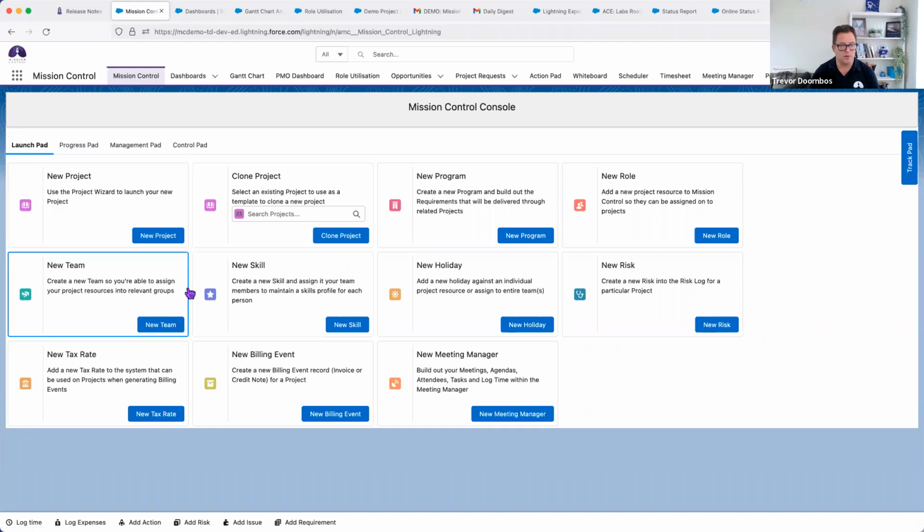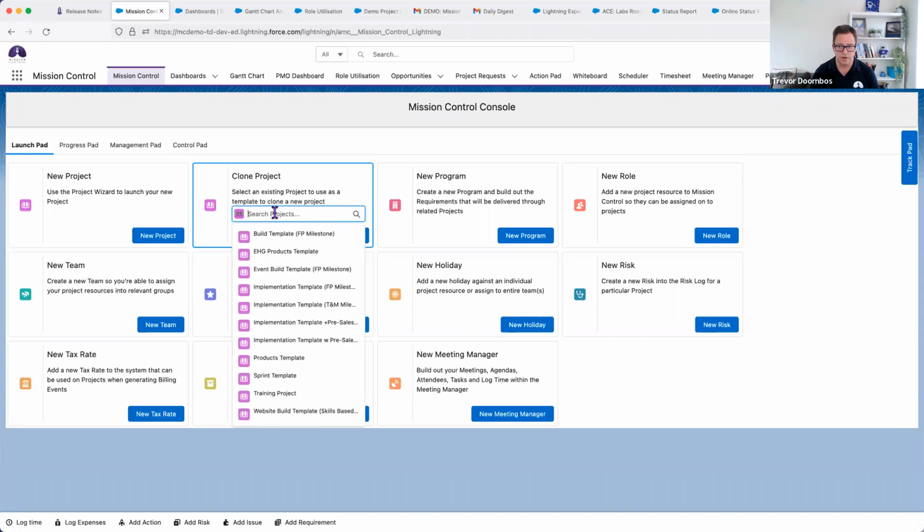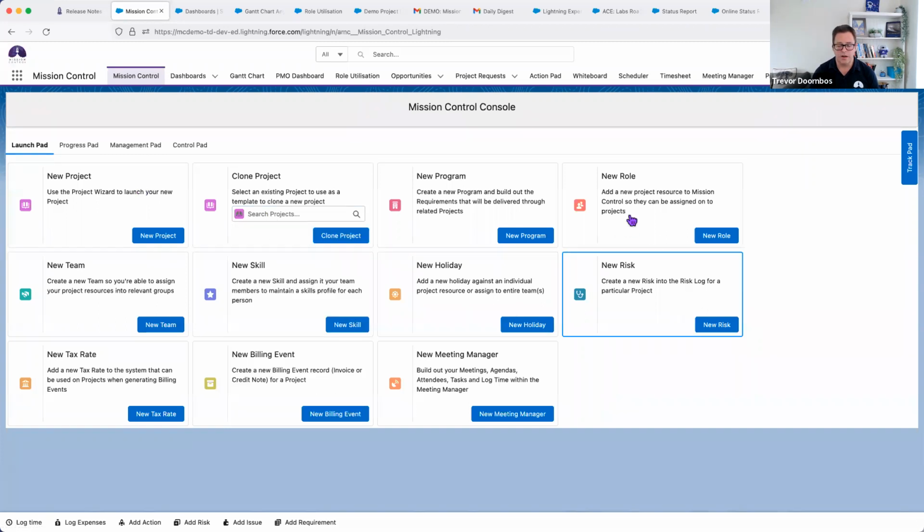These wizards are just to simplify things you can do in other places in the solution, for people who might just want a nice place to find them and access them quickly. So creating a project, obviously copying a project. If you want to clone a template, I've got a number set up in my demo org. Creating a new role, so your end users, assigning them to licenses, or maybe assigning them to a Salesforce contact, which just won't have notifications, grouping people into teams, creating a skills library, and having things such as public holidays, and building out holidays for your individuals, such as personal time off, annual leave, and the like.